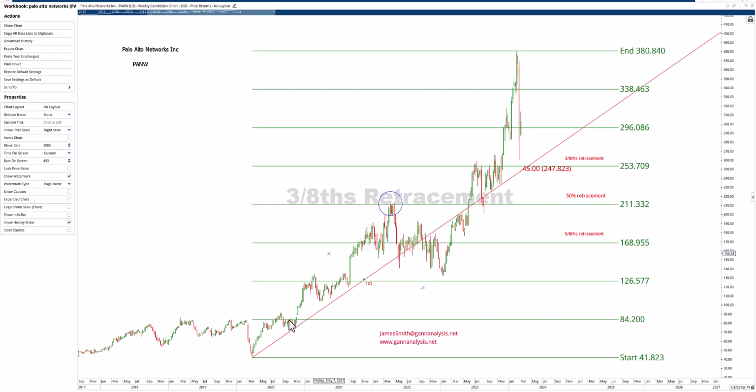Now, you can also apply the Gann retracements, all 8 divisions, to this chart as well as the 1x1. And then you've got the 3/8 retracement from the high, offering support pretty close to the same level as the 1x1. So 253 is the Gann division, the 3/8 retracement, and the 45-degree line is at 247. So that area is really strong support. If you take that out, you probably go down to 211 or 168 or even lower. So that's what we're saying.